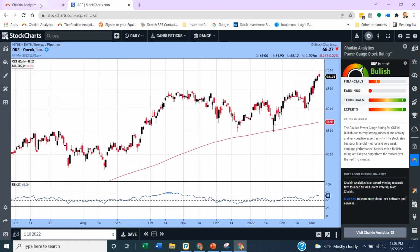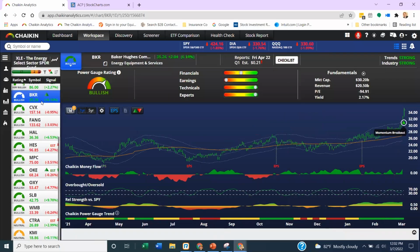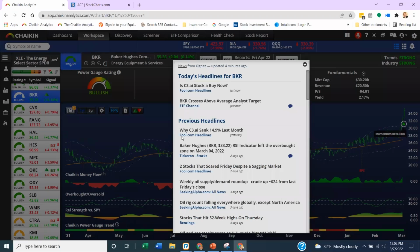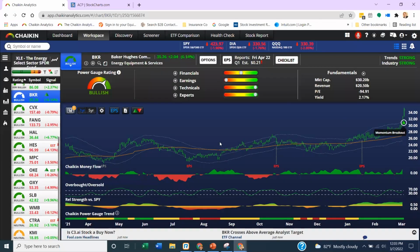So let's look at the last one, and then we'll close it out, which is BKR, Baker Hughes. Now, this was an interesting one. It seems like it's a little late to the party, and I don't know if there was an upgrade in our system. We can look at news here. It doesn't look like anything that I can decipher right now. But if I'm looking at the chart, obviously there was an event.